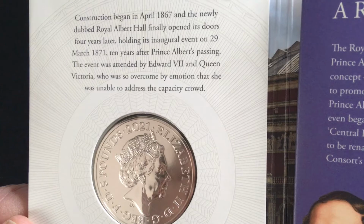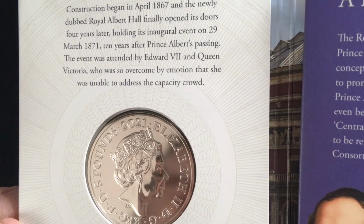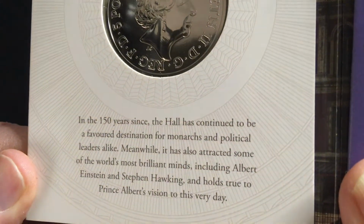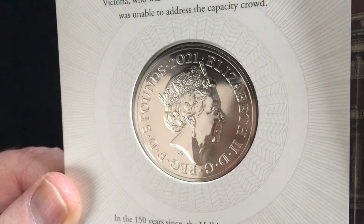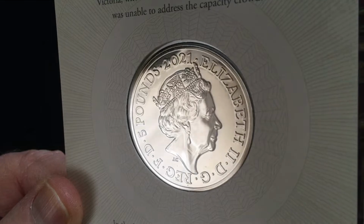Oh yeah, it does say Queen Victoria was overcome by emotion, that she was unable to address the capacity crowd. Yeah. And let's have a look at the obverse. Obviously Queen Elizabeth II with the GSA portrait.